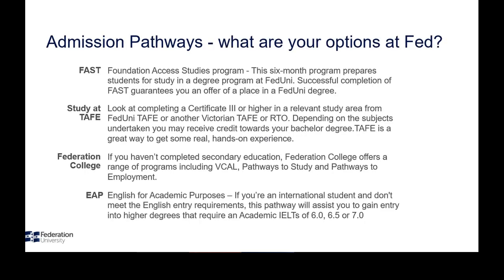For example, Fed Uni has the FAST Foundation Access Studies program. Some students come in via this pathway. This is a 6-month program which prepares you for study in a degree program at Fed Uni. Successful completion of FAST guarantees you an offer of a place in a degree of your choice. So we have a lot of students that come across from FAST that don't meet some of that VCE entry criteria. They come in through FAST and generally do very well.